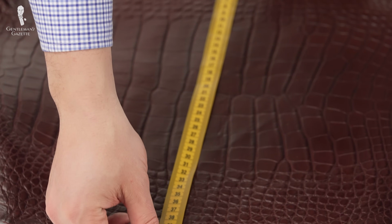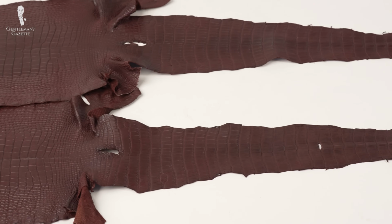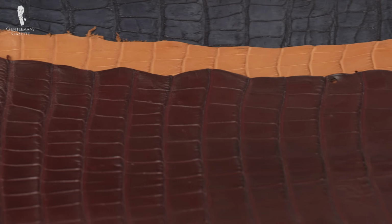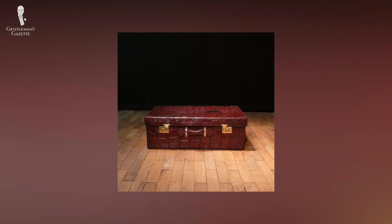So farmed animals are typically fatter, so they have a square of belly skin that is perfectly usable. A wild alligator will have a more rectangular shape. Interestingly, the exact length of the skin doesn't impact the price because the belly is the most desirable part. Typically, a skin is 6.5 times as long as it is wide. So knowing that, let's say you want an alligator or crocodile suitcase, you know you have to buy a big skin.